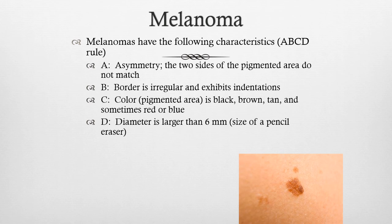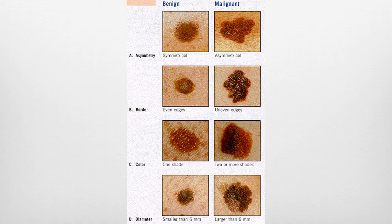And so we use the ABCs as a guide for whether it's potentially melanoma. Is it asymmetric? Are the borders irregular? Does it have indentations or look like something was taken out of it? Is the color the same within the mole, and does that particular mole match the pigmentation of all the rest? In other words, is it uniform throughout the entire body? And then size, has it grown bigger than the end of an eraser?